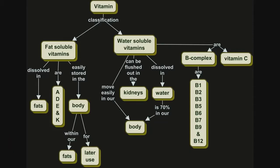Vitamins are classified into two: the fat-soluble vitamins and the water-soluble vitamins. The fat-soluble vitamins can be dissolved in fats, hence the name fat-soluble. These fat-soluble vitamins can be easily stored in our body for later use. They are stored within our fats that are found in our liver. The following are the fat-soluble vitamins. These are vitamins A, D, E, and K.